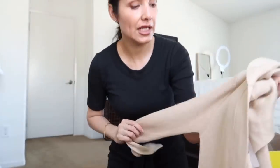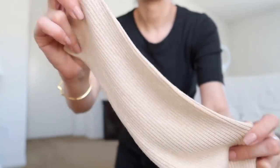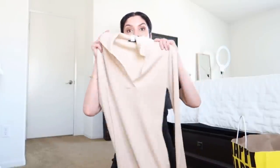Okay, long sleeve, thin knit. It has this rib design. This one that I bought is size small, I believe. Yeah, size small, and the price is $37. That's why they're selling fast.